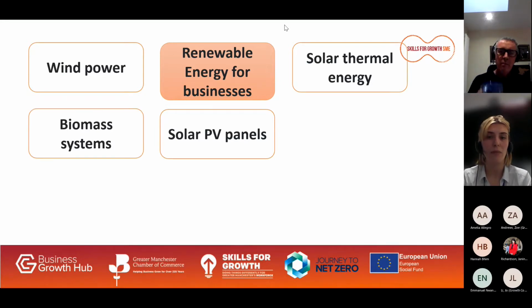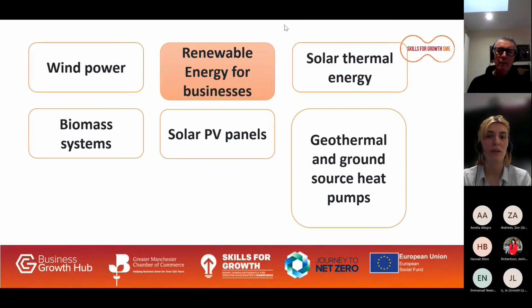We have biomass systems. So these generate electricity and heat by burning or fermenting organic material. So this could be straw or wood pellets. We have geothermal and ground source heat pumps. More and more companies we're seeing are fitting in these ground source heat pumps, or air to air heat pumps sometimes.